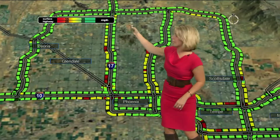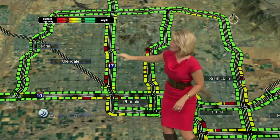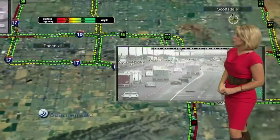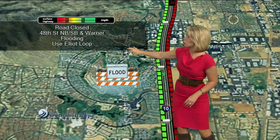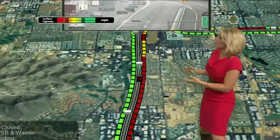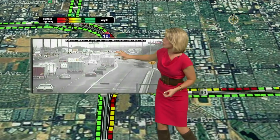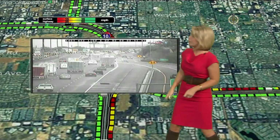17 is one of our busiest spots right now, from Thunderbird all the way down, stop and go traffic. Slowest at Northern, again at Indian School Road. Still really busy on the 51 too, from Northern all the way down. We have this road closure over in the East Valley. This is happening at 48th Street, northbound and southbound closed right at Warner because of severe flooding. You're going to want to use the Elliott Loop instead. And then on the 10, we are backed up all the way to the 202 Santan because of a bad crash. This is on the 10, heading westbound right when you meet up with the 60.